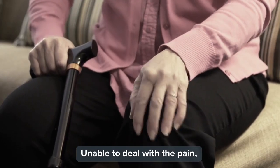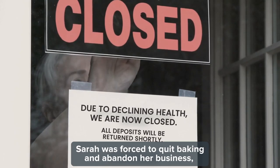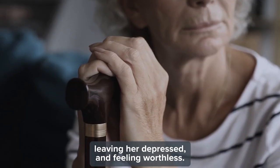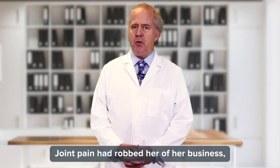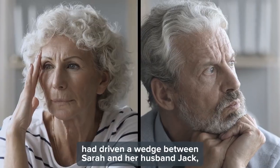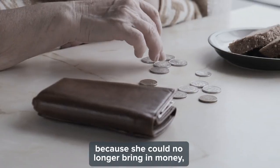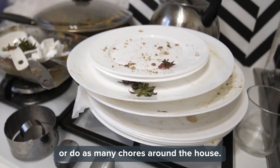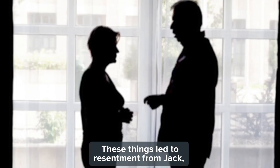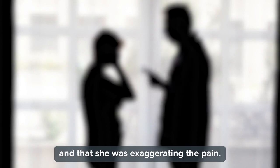Unable to deal with the pain, and with traditional solutions failing to work, Sarah was forced to quit baking and abandon her business, leaving her depressed and feeling worthless. Joint pain had robbed her of her business, her identity, and her independence, and in doing so, had driven a wedge between Sarah and her husband Jack, because she could no longer bring in money or do as many chores around the house. These things led to resentment from Jack and heated arguments about her not contributing enough and that she was exaggerating the pain.